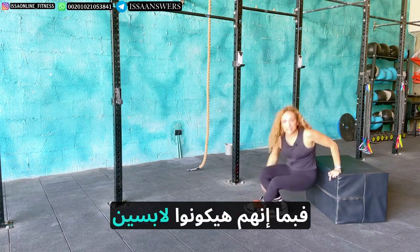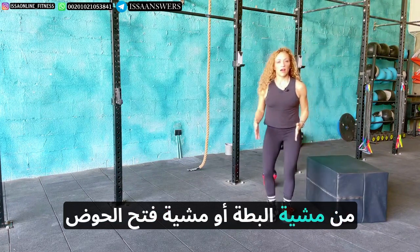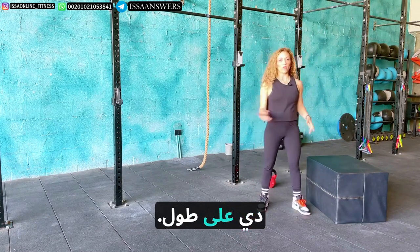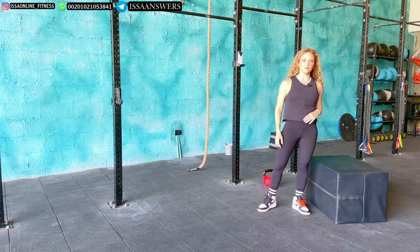So since they're already going to be wearing the band, you can then do a little post-exhaust sort of duck walk set, or glute band abduction walking right after that set. That could be a nice little super set there.